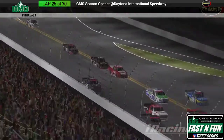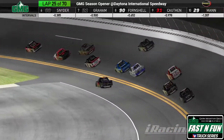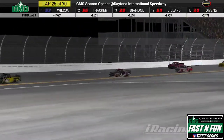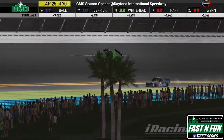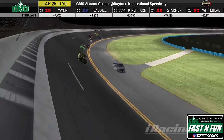Whoa, hold up down there, look out, back him down, calm down, boys. Looks like a little bit of trouble down there. Zach Derrick there in the number 10 might have got himself a little bit in the wrong place at the wrong time. Caution is out, although I'm not really sure why. Hold on a minute, I don't see a wreck down there. What's going on? Oh, there we go. There's the culprit. Look at the 14. He's got damage on that one.